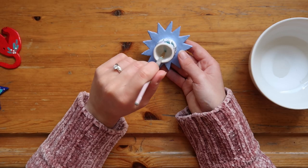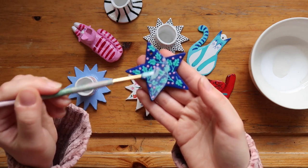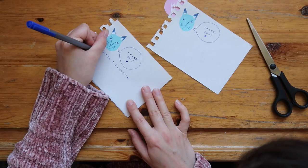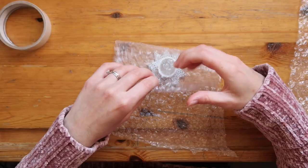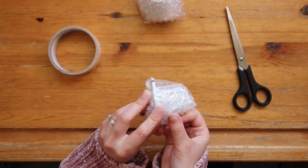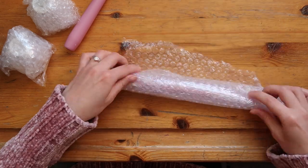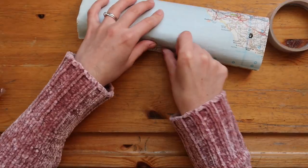Once I finished sculpting and painting all of the clay decorations, I then went over all of them and glazed them with 3 coats of Mod Podge. So that's what you can see me doing here. I then spent the whole of Friday packing orders and getting them ready to ship. Yeah, that was basically what my last week looked like.